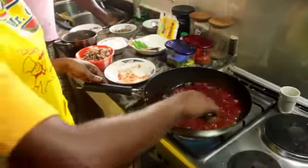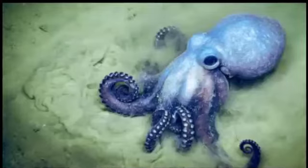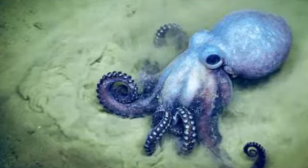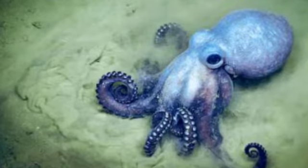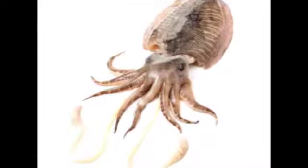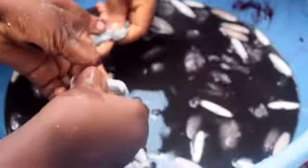Octopus stew. Octopus is an 8-limbed non-vertebrate aquatic seafood with 8 brains. It moves very fast in water and can easily escape from its prey because of the black ink it exudes.